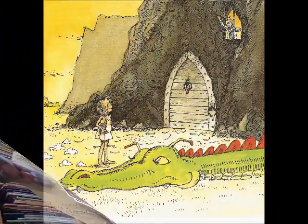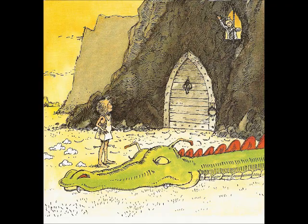She lifted up the dragon's ear and put her head inside. She shouted as loud as she could, Hey, dragon! You could do that too if you want. Hey, dragon! The dragon was so tired, he didn't even move. Elizabeth walked right over the dragon and opened the door to the cave.